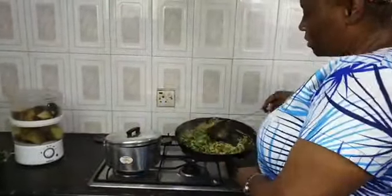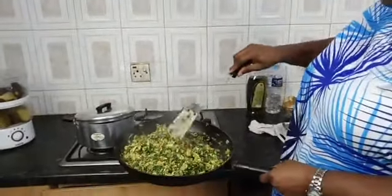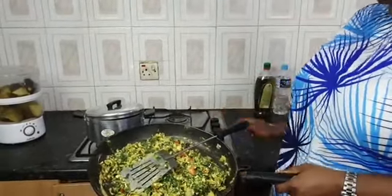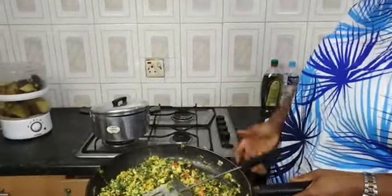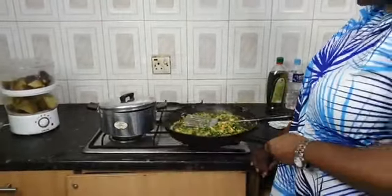So this is done. Remember, you don't cook it for too long. So this is done. Can you see how you can have your egg very healthy? Having all the greens fresh that you need.